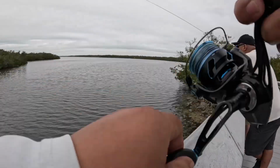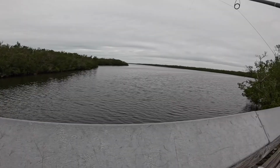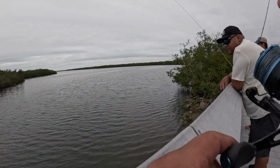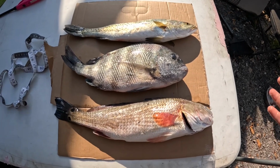But for now, guys, stay tuned for the catch and cook section because we're about to test out whether I like sheephead or redfish more, 2 of the best inshore tasting species here in Florida. So let me know down in the comments before I try them what you guys think. Is redfish better or sheephead? And stay tuned because you guys are about to hear my opinion very shortly because we're heading to the fillet table right now.